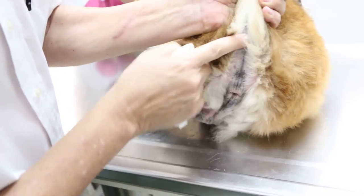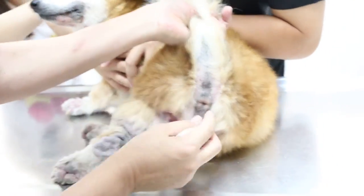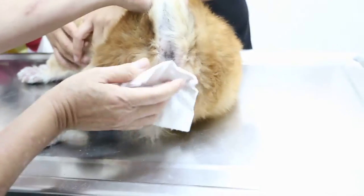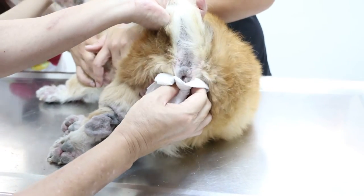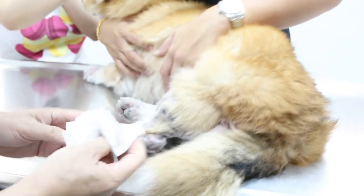Okay. Now this tail is also a problem. This is the problem with his tail, so the inner side is a problem. Did you press the oil gland already? No. The oil gland seems to be good. He doesn't like it, but it should be okay.